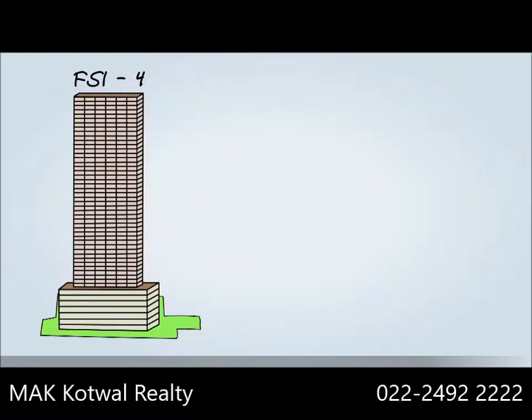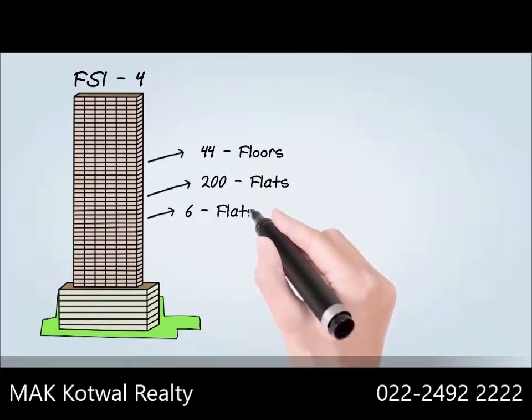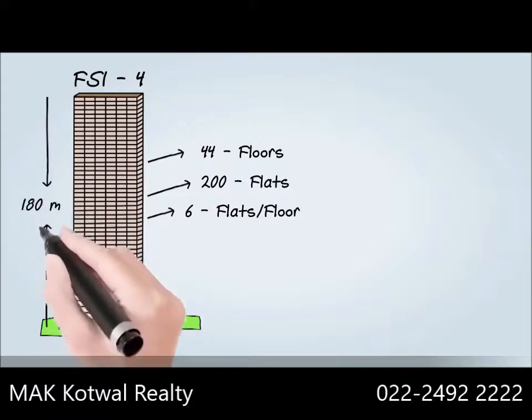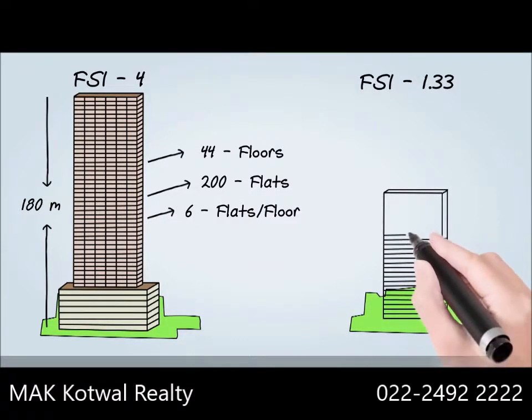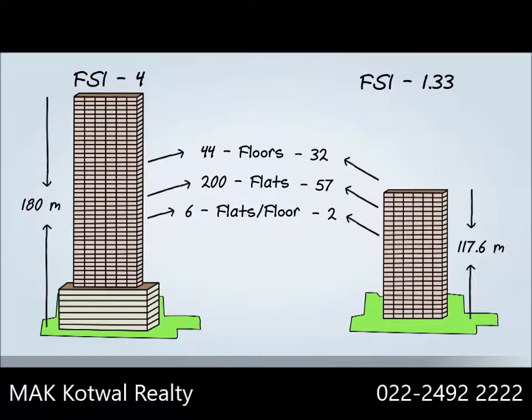A higher FSI translates into 44 floors and 200 residential units, with 6 flats to a floor. Moreover, these buildings are about 180 meters tall, which exerts a lot of pressure on the building infrastructure, making it comparatively weaker. With a 1.33 FSI, W54 will have just 32 floors and 57 exclusive residential spaces with 2 units per floor. Just 117.65 meters tall, the building has a very low cost of maintenance.